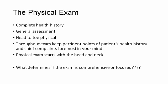So when you do a physical exam on somebody and they come in, you're going to do a complete health history. And while you're doing that health history, you're going to take a general assessment of the person, and you're looking at their level of consciousness. Are they awake? Are they alert? Are they confused? Their mood, their affect. Are they fidgety? Are they anxious? Are they making eye contact? Their build, their weight, how they're dressed.